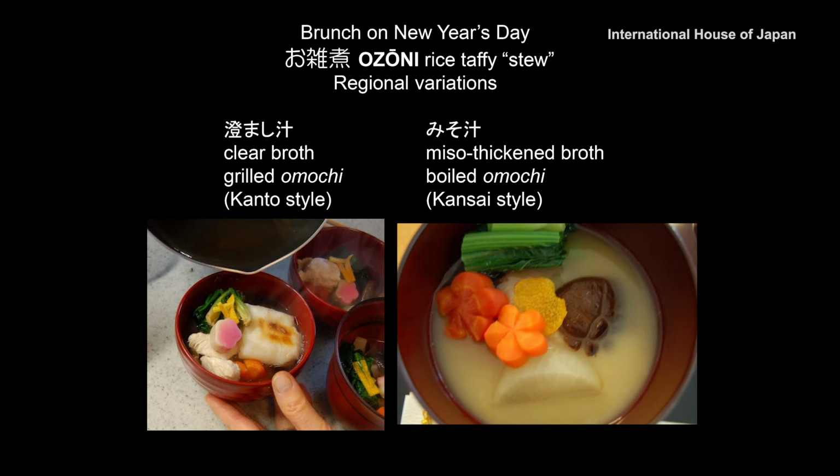But what's interesting is that everywhere in Japan, people eat ozoni. But depending upon where you are, it's going to be different. And that's also another characteristic of these foods that are associated, and they're really human creativity. People make these ideas, and they create these habits, these customs, and follow them along.